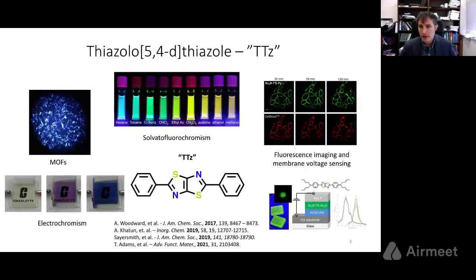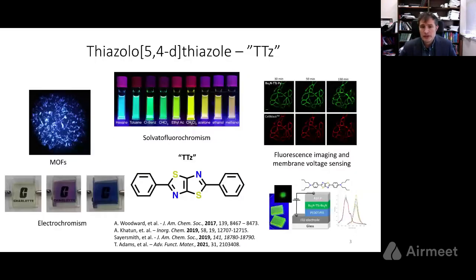For metal organic frameworks, this is a new, really burgeoning area. A lot of people are working in this area. Solvatofluorochromism, that's something I'm going to talk a little bit more about today. Fluorescence imaging and voltage sensing. And lastly, electronic applications. In the lower right, you can see a material that was used in a device.